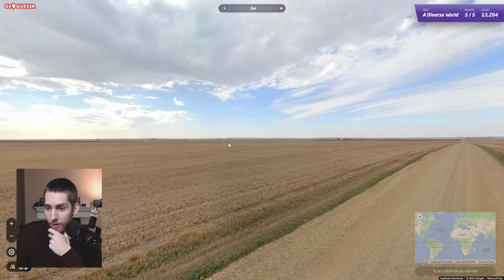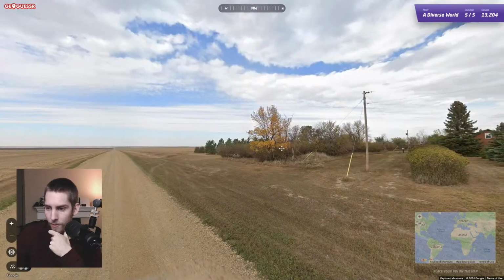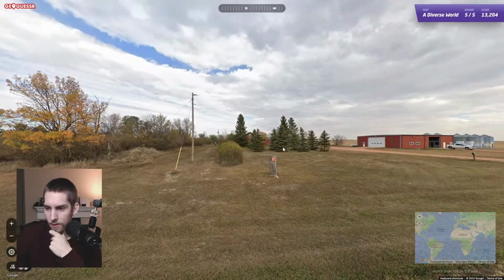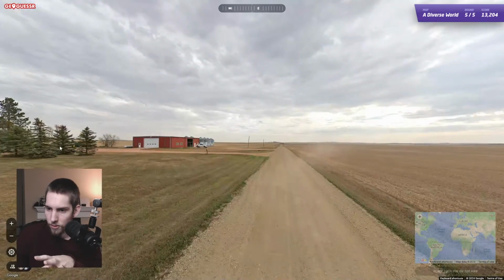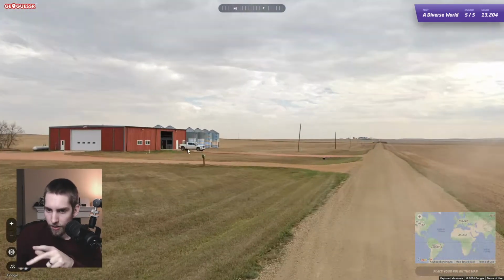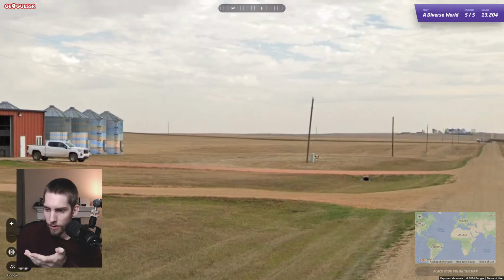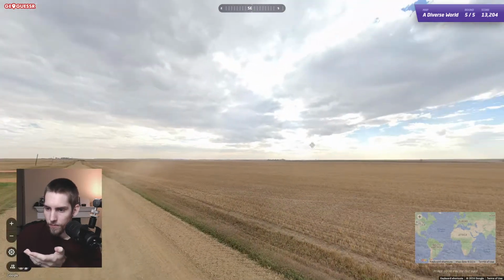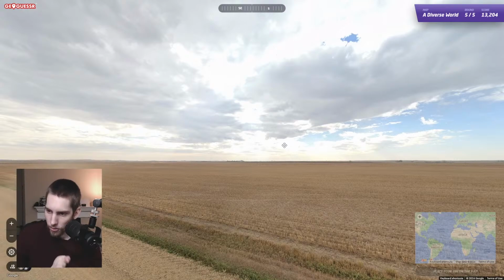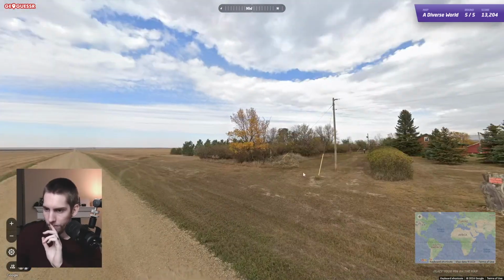Dude, this is flat as... This is flatter than a pancake. Okay, it's definitely more northern. Got some northern foliage. Super flat. Is this America? It has mailboxes. I guess it's America. Where's the sun? Way over there? In the south. Okay, we're in the northern hemisphere, hopefully. Man, this is flat. Wow.